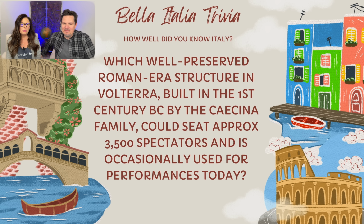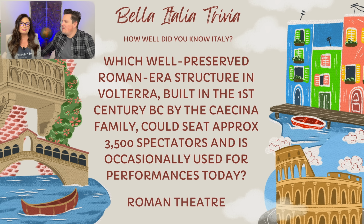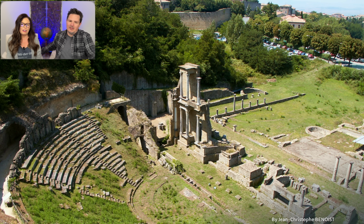Okay, what's the next one, babe? Which well-preserved Roman-era structure in Volterra, built in the 1st century BC by the Caccina family, could seat approximately 3,500 spectators and is occasionally used for performances today? A Roman theater. Okay, and look at it. Wow. I'd go there. I'd watch some shows. I'd travel back 2,000 years and check it out if I could. Imagine if you could do that. It'd be pretty cool.